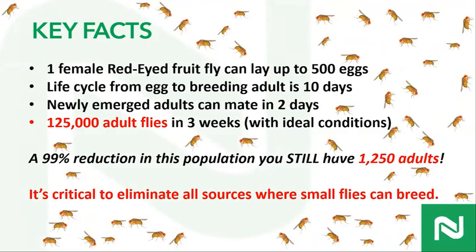That means 125,000 adult flies can appear in a 3-week time under ideal conditions. Guess where ideal conditions exist? Commercial kitchens and food facilities.